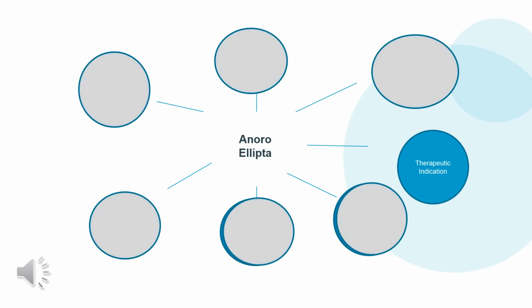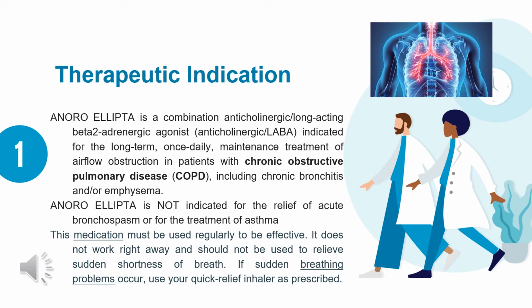Now, let's move on to the therapeutic indication of Anoro Ellipta. Anoro Ellipta is a combination anticholinergic and long-acting beta-2 adrenergic agonist. It is indicated for the long-term, once daily maintenance treatment of airflow obstruction in patients with chronic obstructive pulmonary disease, including chronic bronchitis and emphysema.